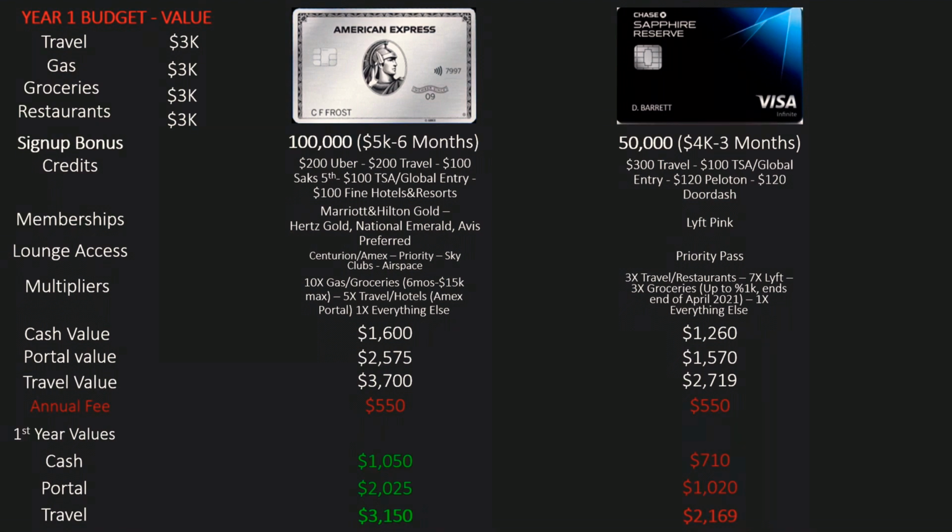I'll just go on one of those cheap booking websites and get my booking through there, and I'm gonna save a whole lot more than the 5x I'd get back. But it's there. Now, I created this imaginary budget here, 3K on travel, gas, groceries, and restaurants, all of them equally, so we have a clear pattern of how things are, to be a little more fair. I understand that for some it might be less, for some more, but we have to give equal numbers here.